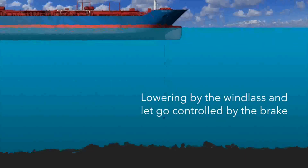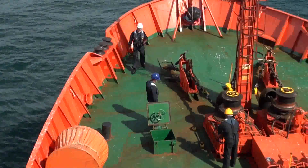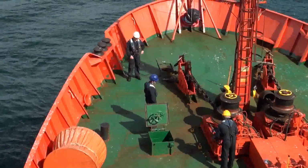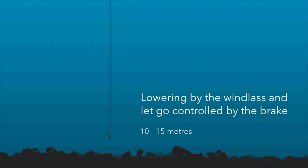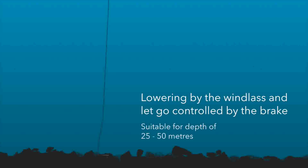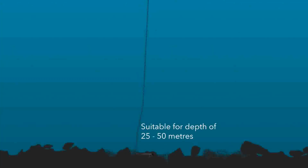Lowering by the windlass and let go controlled by the brake means that the anchor is lowered by the windlass until 10 to 15 meters from the bottom, and then let go while being controlled by the brakes to limit the dynamic loads from the weight of the anchor and chain. This method is suitable for a depth range of 25 to 50 meters and for hard and rocky seabed when any significant impact may damage the anchor.